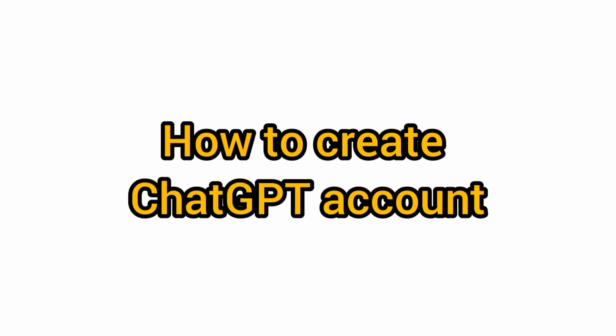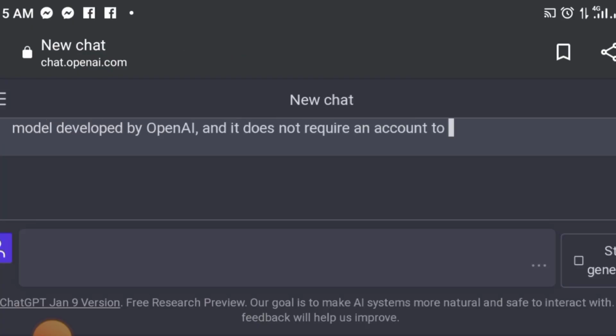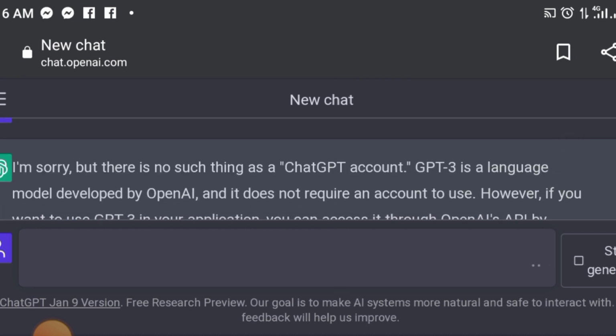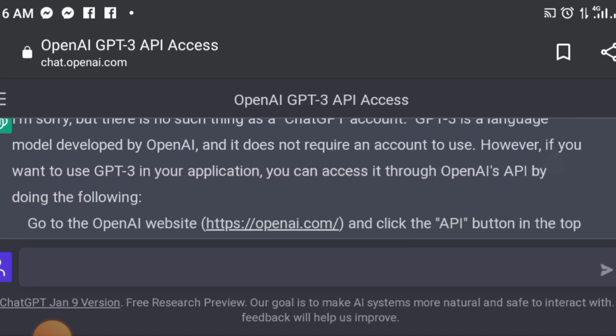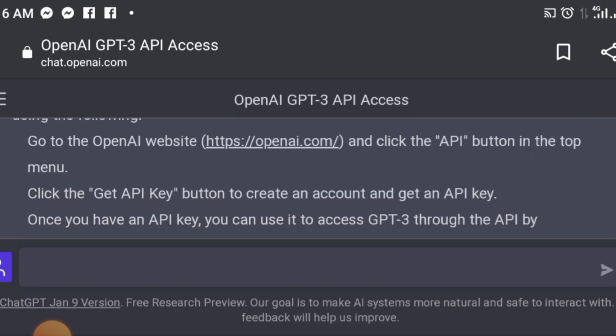The next thing is, how do you create a ChatGPT account? Well, I asked ChatGPT how to do that, and it started by telling me that my question is wrong. It says, sorry, but there's no such thing as a ChatGPT account. And then it went on to explain what it is after it corrected me. Like, I'm feeling somehow right now, but it's fine. It showed me step by step how to create accounts. So I'm going to go on now and demonstrate step by step how you can create a ChatGPT account for yourself in a few seconds.